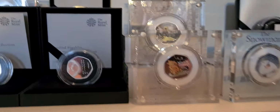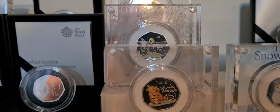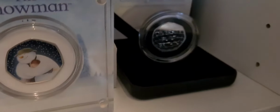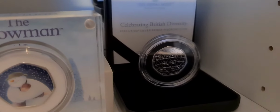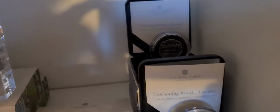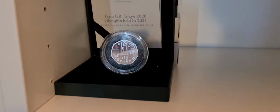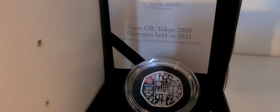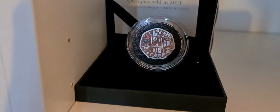nice coins. And then later on in the year, Winnie the Pooh was released, so Winnie the Pooh, Piglet, and at the back, Timothy, I think. And then beside that, we had the Diversity Built Britain 50p, so the standard silver proof one and the PA4 one. And then finally, we have Team GB. So silver proof Team GB and PA4 Team GB.